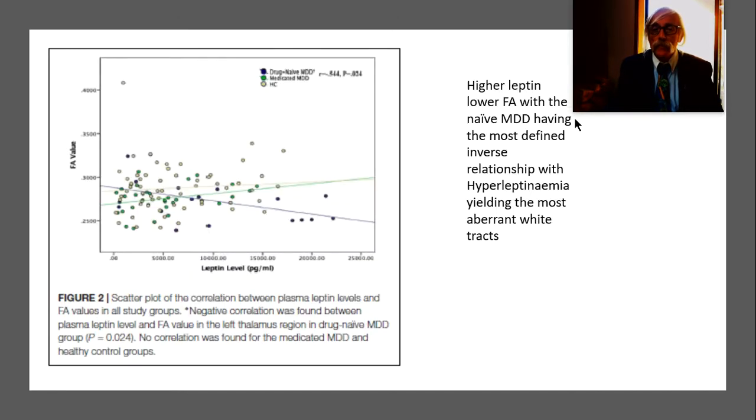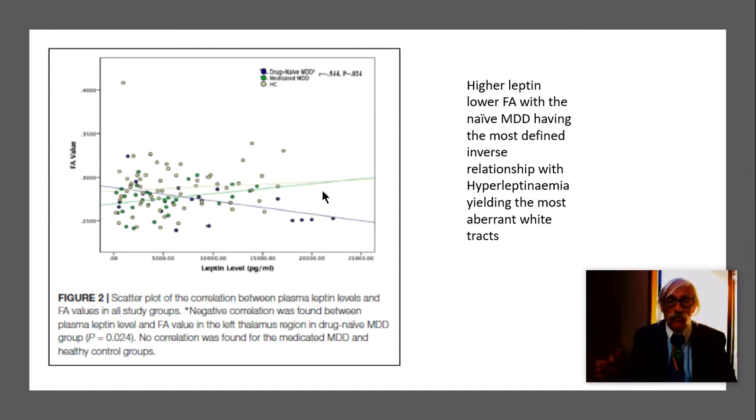The only differences are between the healthy control and either the drug-treated or the drug-naive. Higher leptin, lower fractional anisotropy, with the naive MDD having the most defined inverse relationship with hyperleptinemia, yielding the most aberrant white tracts. That's what you're showing here. The FA value is lower, way out here with the drug naive, and there's a leptin level, right? So much higher leptin level associated with much lower FA, which suggests that you have more white matter disruption with higher levels of leptin that may be linked to drug-naive MDD patients. That's what this data shows you.